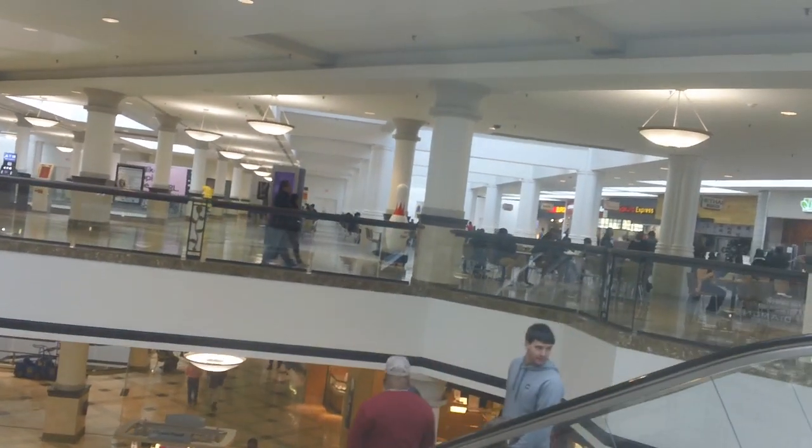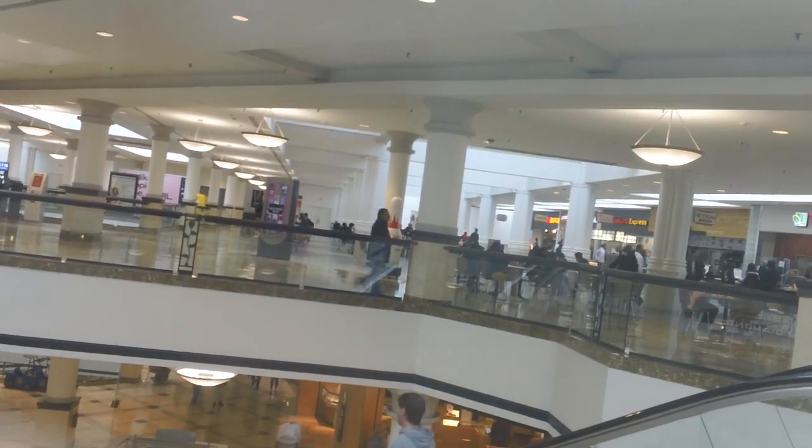This is the main elevator at the Four Seasons Town Center, Greensboro, North Carolina.